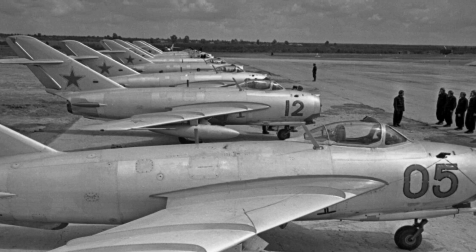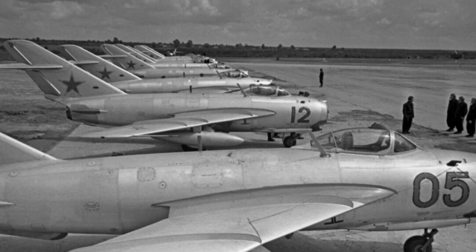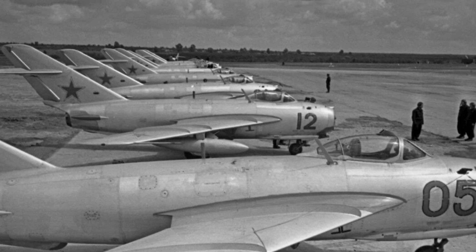By the time it was replaced by more advanced models, the MiG-15 had already proven itself in numerous conflicts, establishing itself as a formidable aircraft in the Cold War.